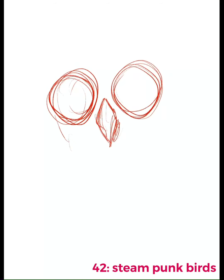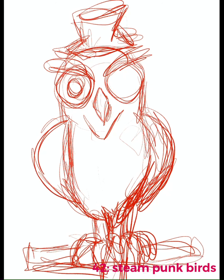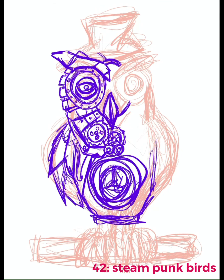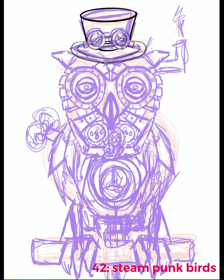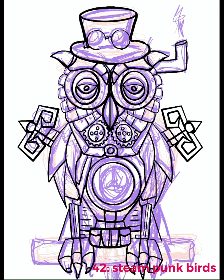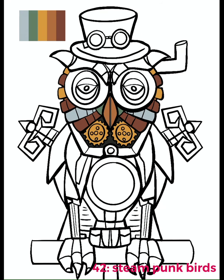Number 42, steampunk birds. With this one, I took some key visual looks at different steampunk outfits and things, and I'm very aware of the actual scene of steampunk. Pretty much what I tried to use is an owl, because as soon as I saw steampunk, it reminded me of the owl from Clash of the Titans, but I wanted to take it in a different direction and add a little top hat to it. And I have 2 keys on the sides of him that you wind up, and that's how he flies and everything like that.